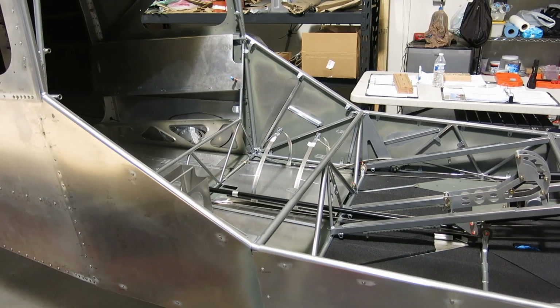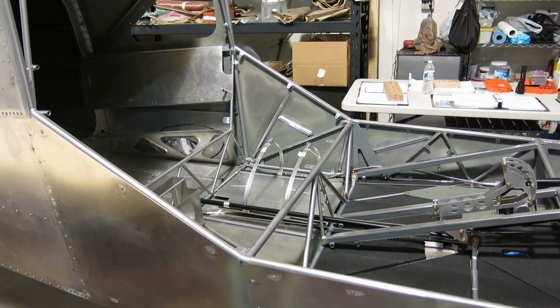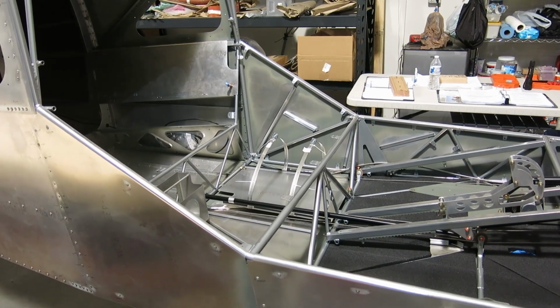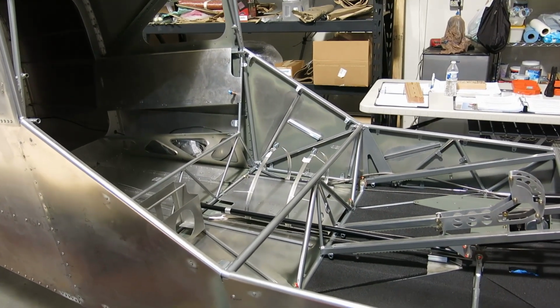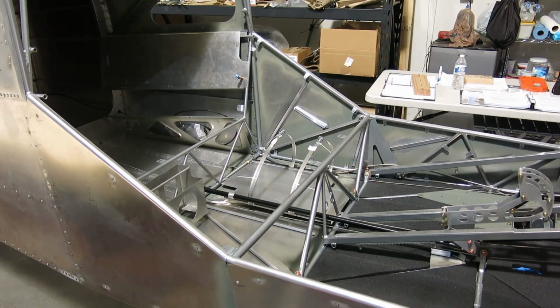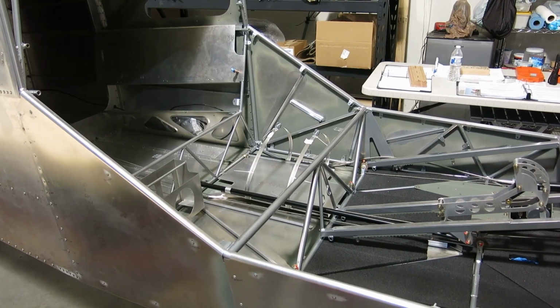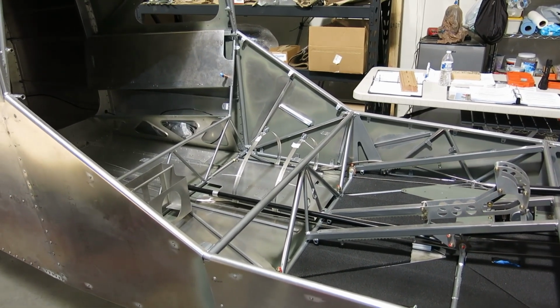Check is in the mail for the engine. Our engine is confirmed and should be shipping here. Don't have a firm ship date yet, but should be soon. So yeah, we're getting that paid for and excited to see that show up. So anyways, yep, here we go.